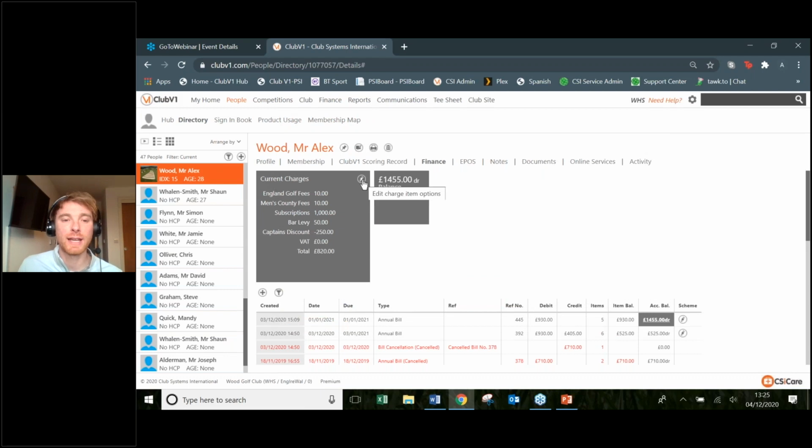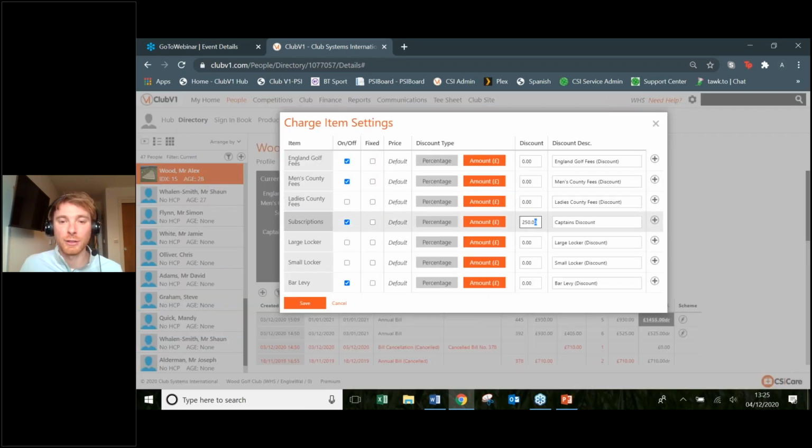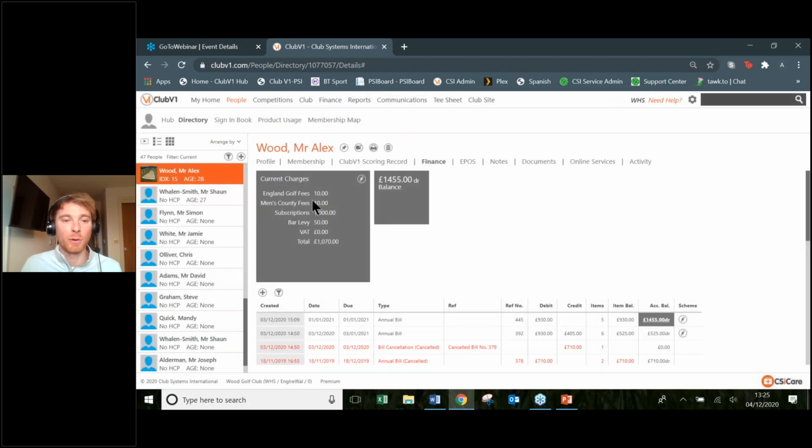If you do need to take the discount off, you can come into edit and simply put that back to 0, press save, and that will reflect it. However, if you do raise an invoice for that member with a discount, you do need to take it off in a slightly different way. It's classed as a previous discount, which I'm going to show you a little later. So those are your discounts.